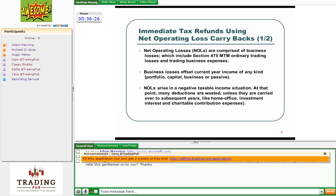So you've got MTM, you've got trader status. What happens if you have a big loss? I talked about it earlier. Net operating losses come into play. What you can do with these net operating losses is carry them back 2 years. Basically, in my example, let's say you lost $100,000 and you had no other taxable income. So now you've got a net operating loss of $100,000, and you can take that back 2 years to offset income from the last 2 year returns and get a refund. So that's a really big benefit of MTM, is being able, if you have a bad year, you may be able to go back and recoup some of the taxes you paid in the last 2 years.